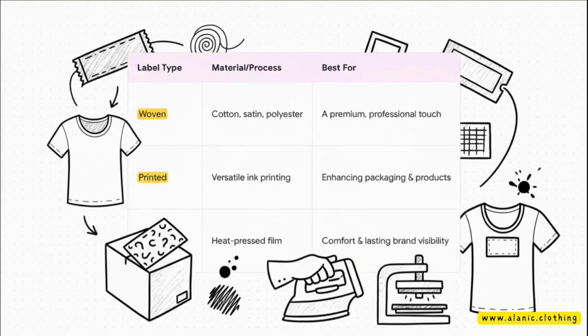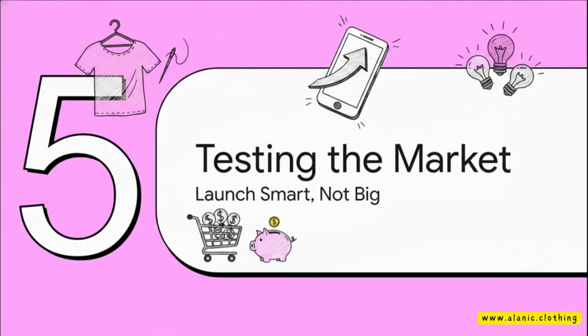And you've got some really cool options for how to do this. Woven labels, the ones made from satin or cotton, give off that classic high-end professional vibe. Printed labels are super versatile. You can use them on the clothes themselves or even on your packaging. And then there are heat transfer labels. These are tagless and pressed right onto the fabric, which is perfect for things like t-shirts and workout gear, where comfort is key.